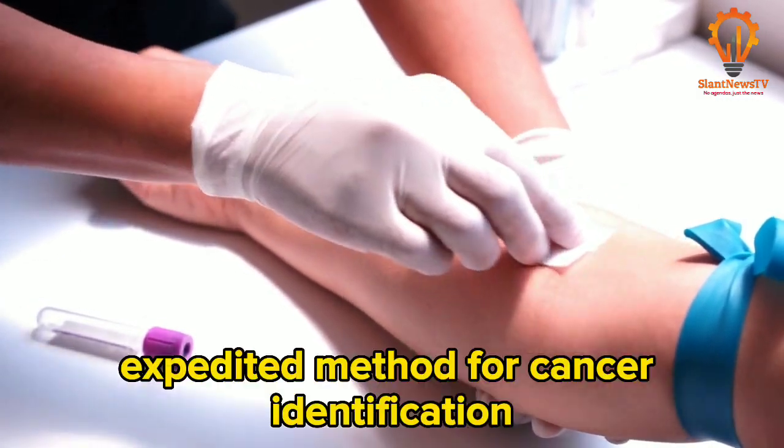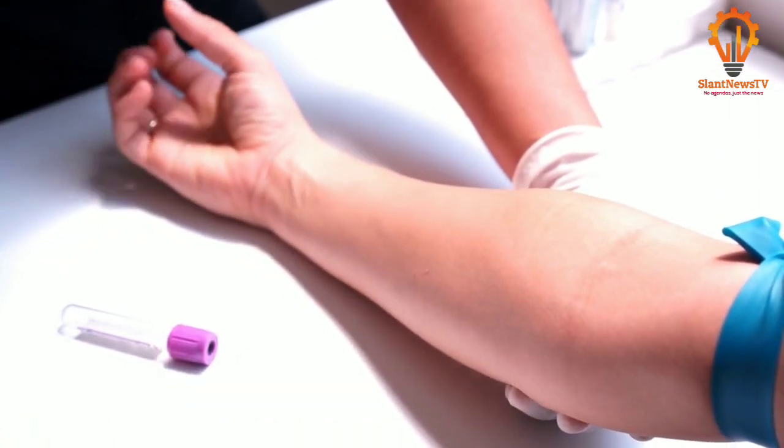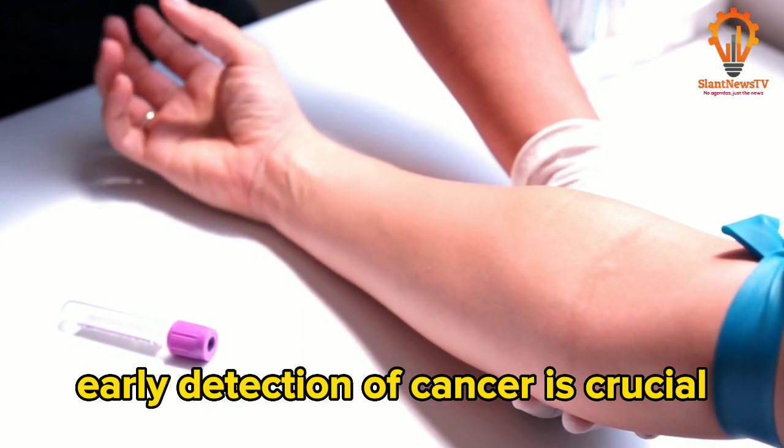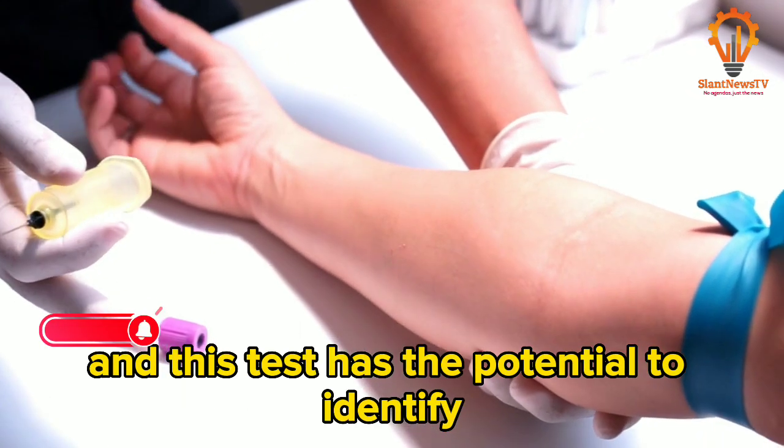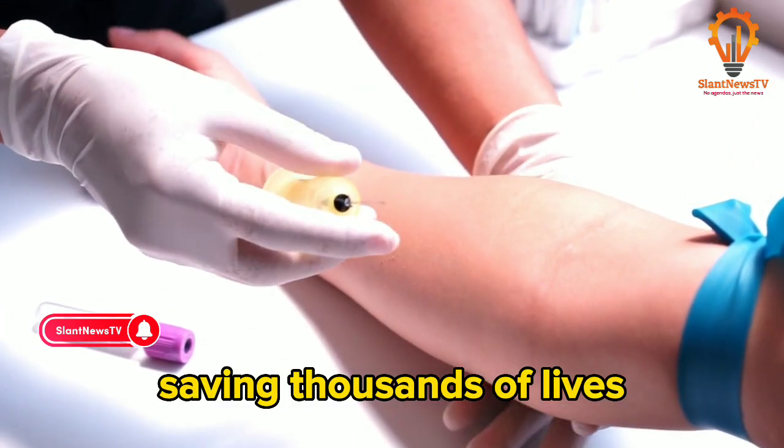NHS National Director for Cancer, Professor Peter Johnson, hailed this study as the initial step toward testing a new, expedited method for cancer identification pioneered by the NHS. Early detection of cancer is crucial, and this test has the potential to identify more cancers at an earlier stage, thereby potentially saving thousands of lives.